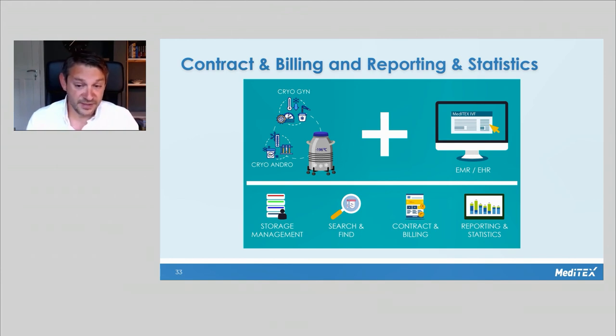Cryo management for sperm donation samples, frozen egg banks, can also be managed through the EMR, including the quarantine requirements, the rescreening requirements, traceability, the number of children born from each donor, matching donors with recipients, and maintaining a full history of the quality of samples per donor.